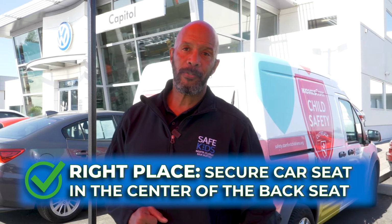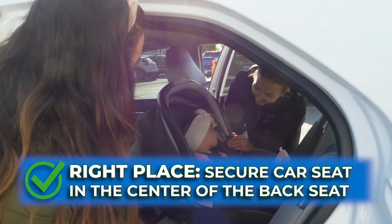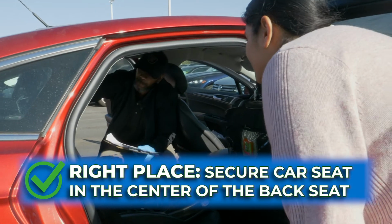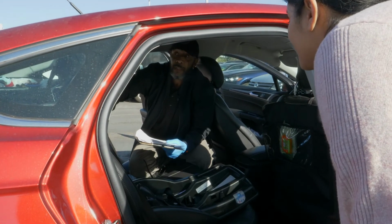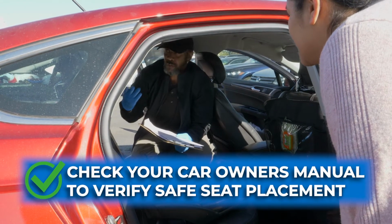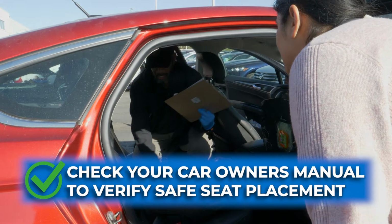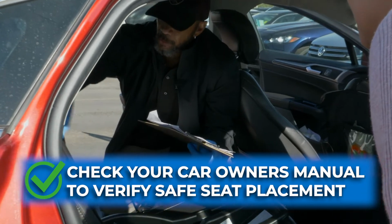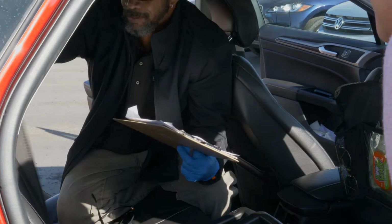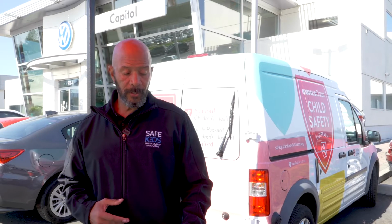Next, most important is location. The safest position inside a motor vehicle for a child in a car seat is the center position. Because the middle, when possible, is always the best option. But not all vehicles can you put a car seat in the middle. So you need to check with the owner's manual to see if you can, because of the design, like you have a jump seat here or armrest or whatever, so that might change the configuration of the seat.